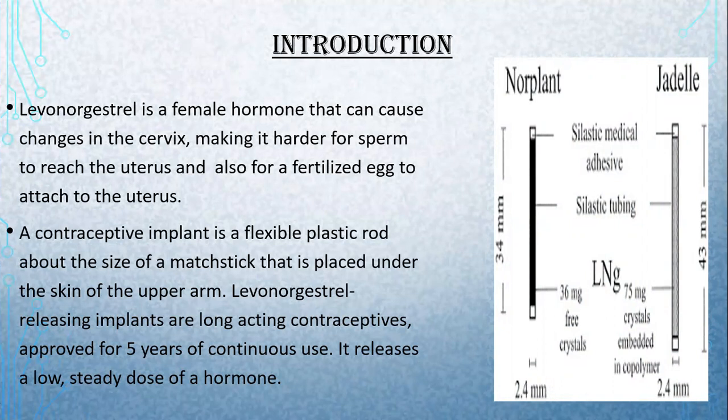A contraceptive implant is basically a flexible plastic rod which is about the size of a matchstick that is placed under the skin of the upper arm. Levonorgestrel releasing implants are long acting contraceptives approved for 5 years of continuous use. It releases a low, steady dose of hormone.